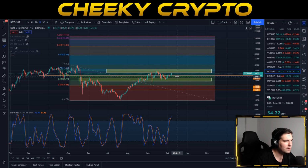I do anticipate Bitcoin surging past its areas of resistance, which will then lead the rest of the crypto space to heights of their own. So for Polkadot here, I do anticipate the ecosystem starting to liven up.